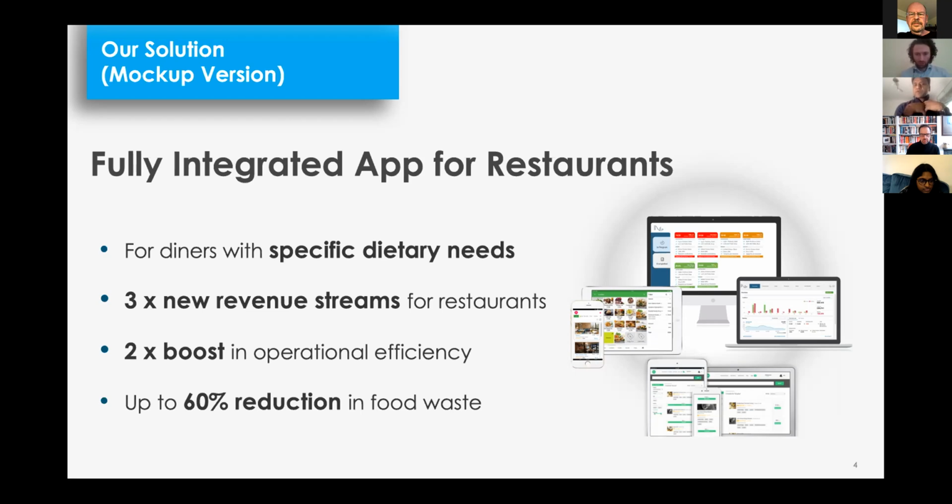For restaurants, what we're creating is 3 new revenue streams. That's our secret sauce. Restaurants no longer need to rely upon diners either walking in or ordering their food via online delivery platforms.